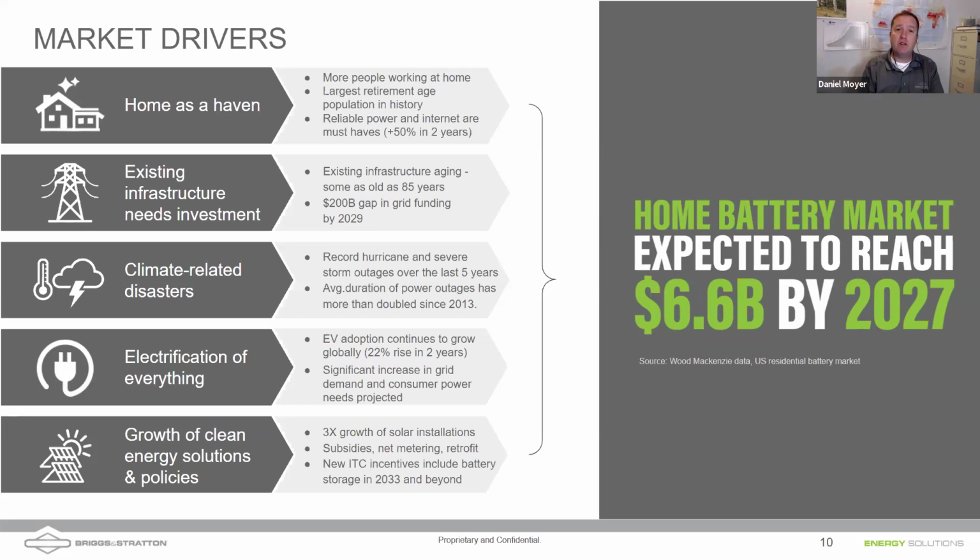And one of the old founders of Simplified Power, Catherine von Berg, said, why do they use the word safe in a public safety power shutoff, right? You're cutting off power to millions of people, perhaps. So that's one way is they're currently burying those electrical lines, but they're still catching up on it. And additionally, as we start to electrify our transportation network and our heating of our homes through heat pumps, we're really going to need distributed assets to kind of help the grid along. Climate-related disasters, electrification of everything, and also growth of clean energy policies is really driving this market.